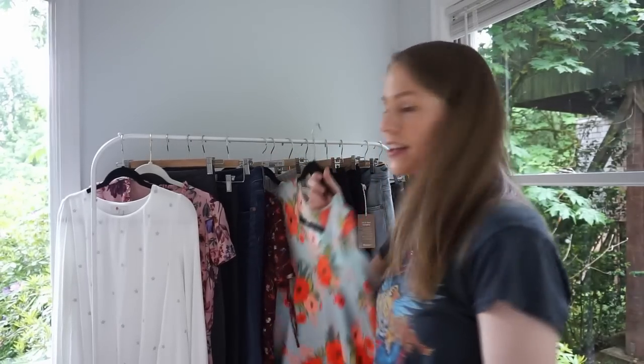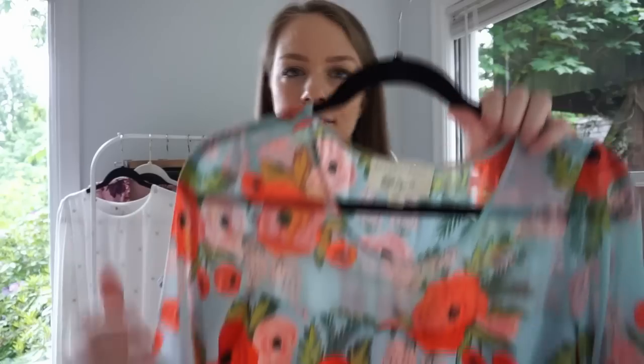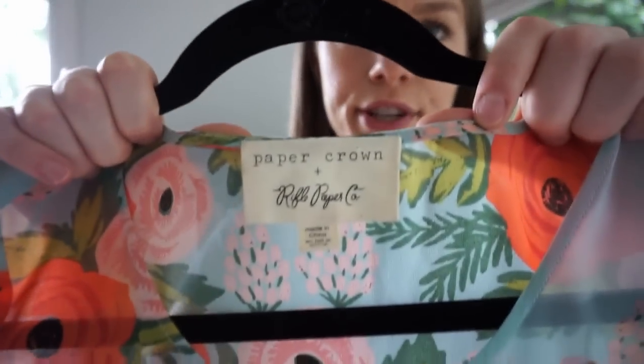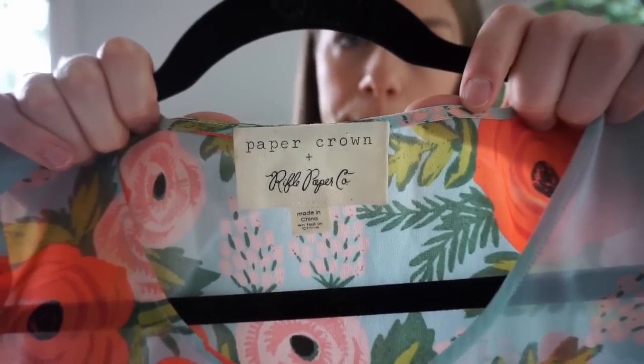Okay, so the next piece is actually a collaboration that I've sold a couple times before. Typically, I like to list this for about $100 and then it'll sell somewhere between the $50 to $80 range, but sometimes it does perform a little better. But this collaboration is Paper Crown and Rifle Paper Company.